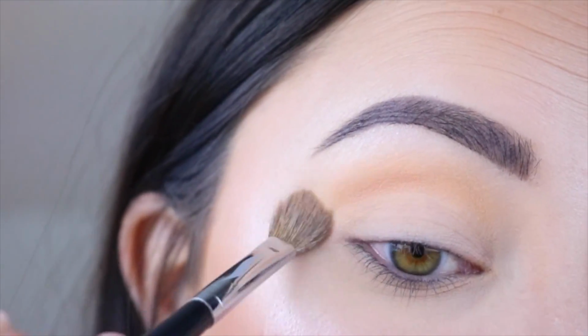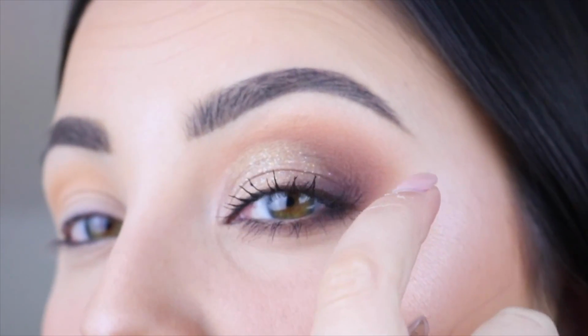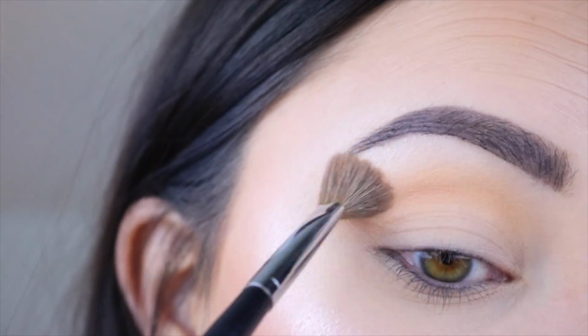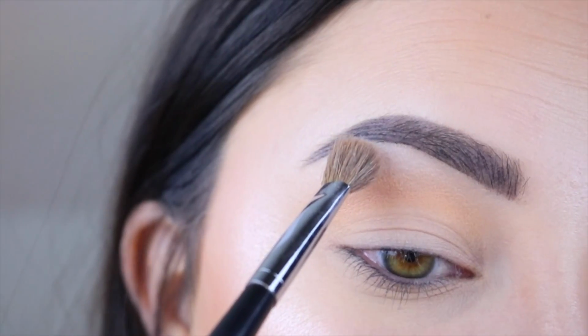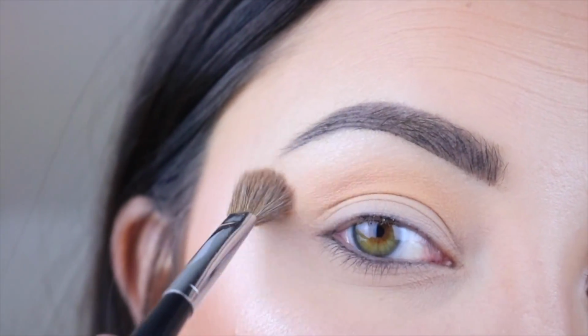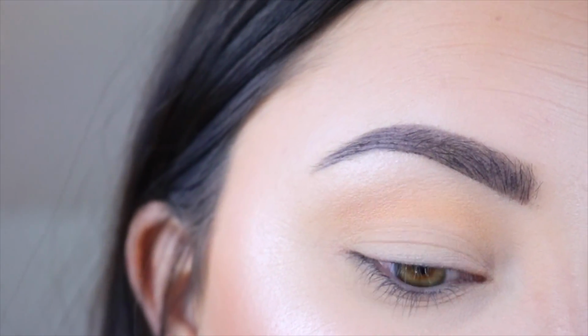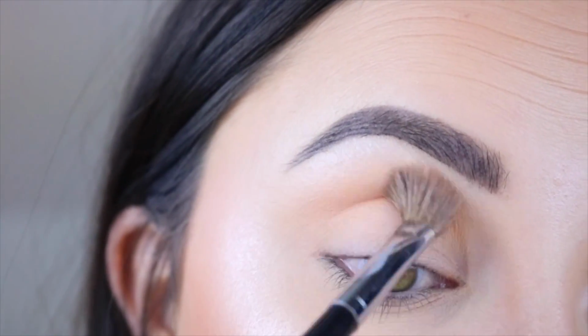I will drag this out a little bit too, because I kind of had this one come to a point on the other side. So I'll start to do that. This is where I'll take the shade Tempera. It's that light shade. I'll be taking the shade right underneath my brow, along my brow bone, just to brighten that up as well. And then go back in with a little bit more Orange Soda just to blend that out.